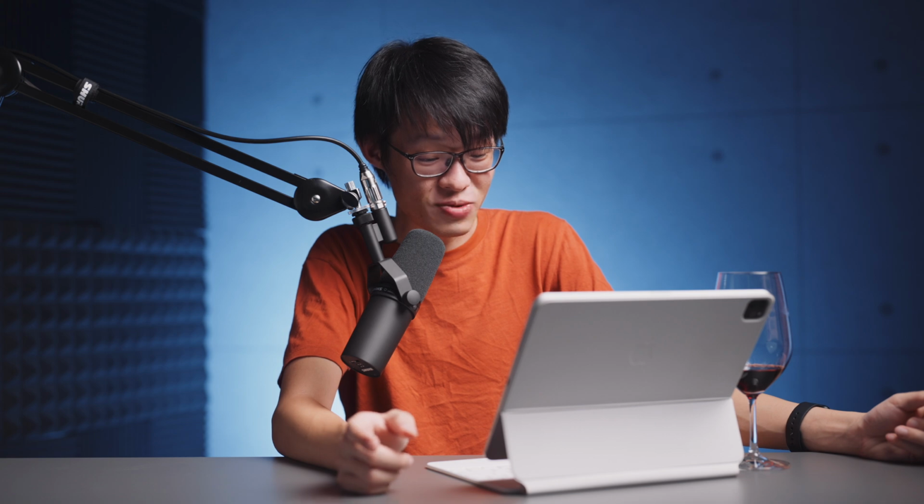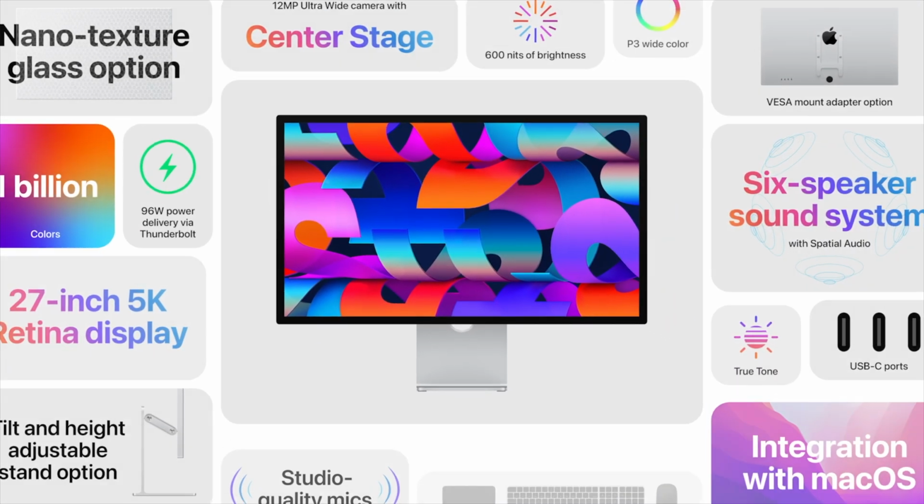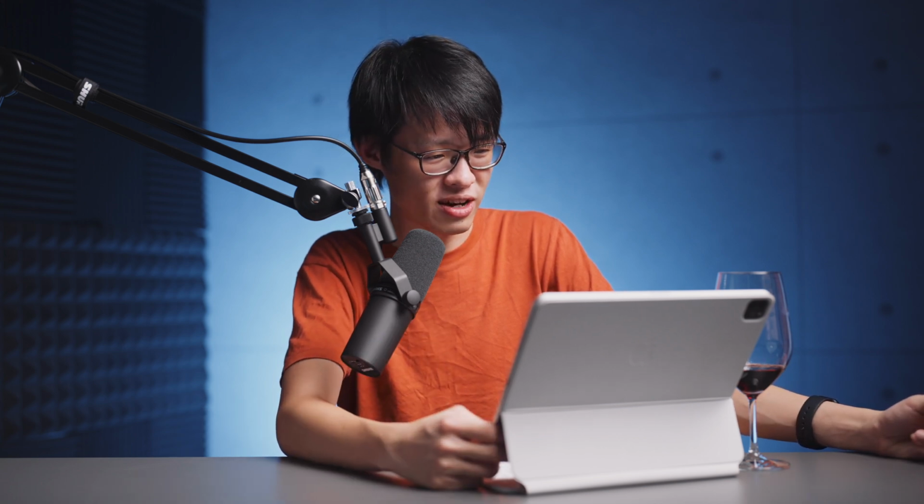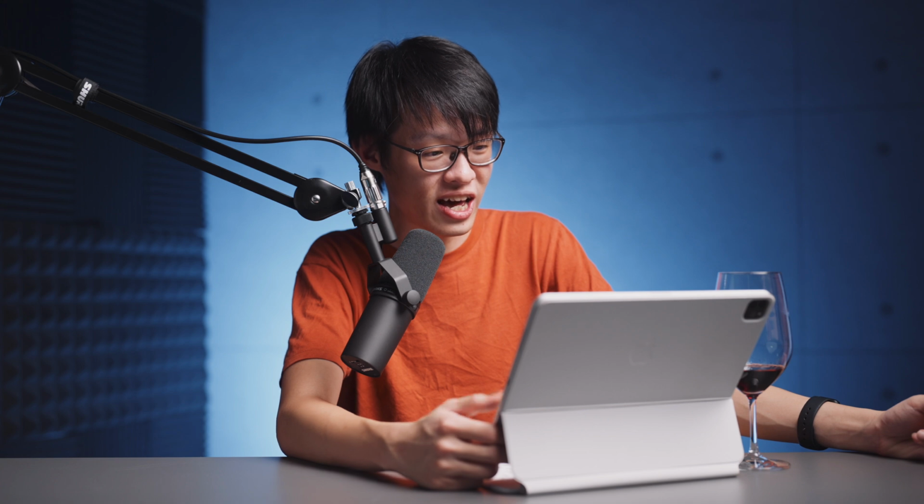So what do I think of this? Well, obviously it's very exciting. It's a 5K Thunderbolt display that has a freaking A13 Bionic inside. Although I was actually expecting this to ship with HDR, at least like a Studio Display XDR. Maybe that's something to look forward to, but currently the Studio Display, as far as I'm concerned, is an SDR display.